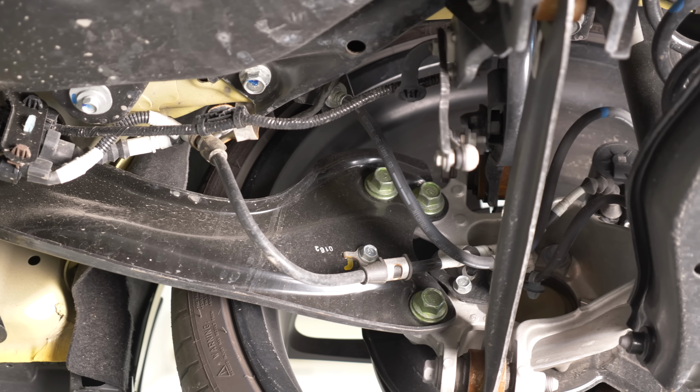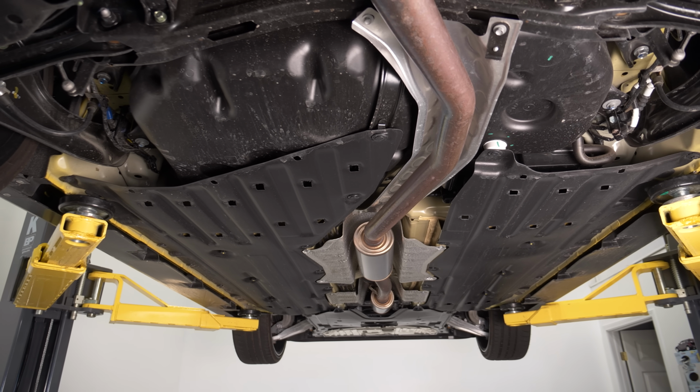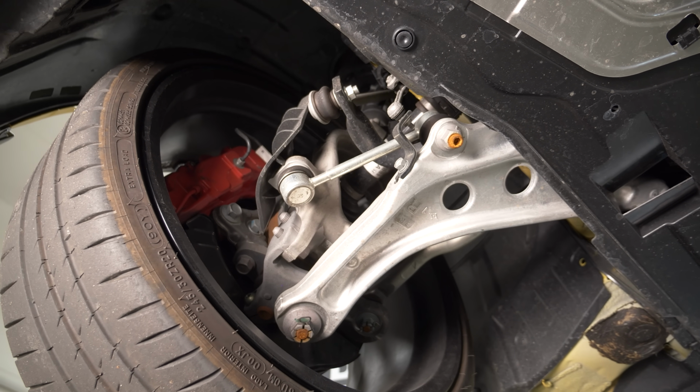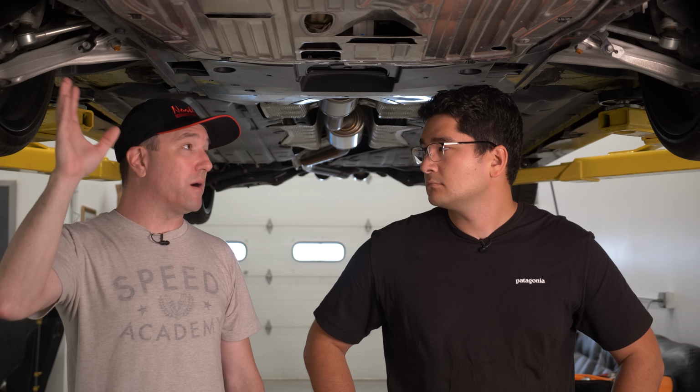So this is meant to help alleviate that, keep some negative camber in the wheel so you can do two things at once. And then all of the other suspension components here look more like a traditional double wishbone at first sight, even though they're still using a strut. This is the magic of the Type R, like I said, along with the limited slip differential.